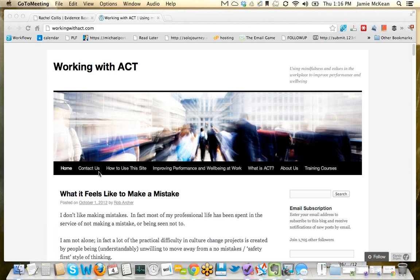Or the other way you could do that is have menus saying, if you're a current therapy practitioner, click here. If you're thinking about using ACT at work, click here. Improving performance and well-being at work. If everyone knows it's ACT, the people who are visiting this website then talk about it and say using ACT at work, or learn how to use ACT in the workplace.